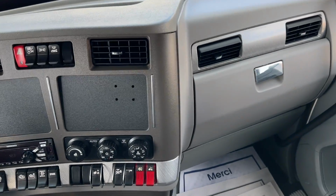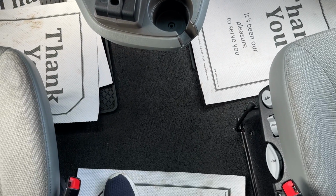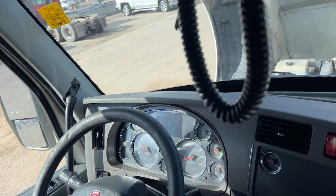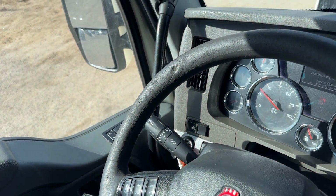Okay, so we've got where our e-log device was previously mounted. We've got nice carpet here on the floor. We've got a stain in the seat. We've got a little bit of wear on the back. Not a new truck anymore. Again, this is a price point truck, so we're not going to town to make this thing perfect, but we're also able to sell it cheap.